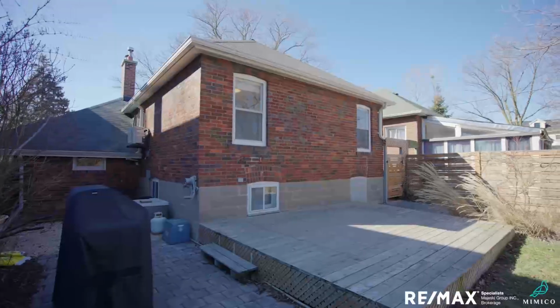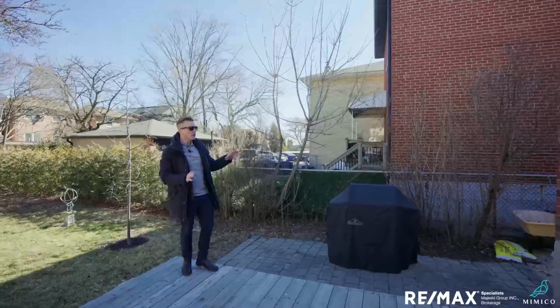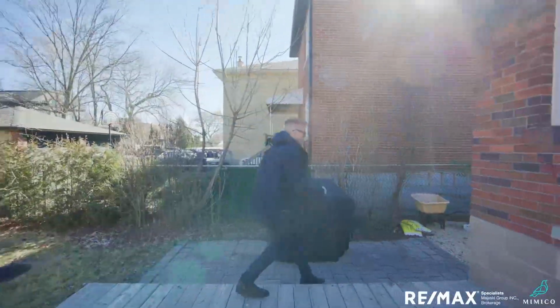This steps down to a beautiful patio. There's even an area over here that I think is perfect for a hot tub. Check this out.